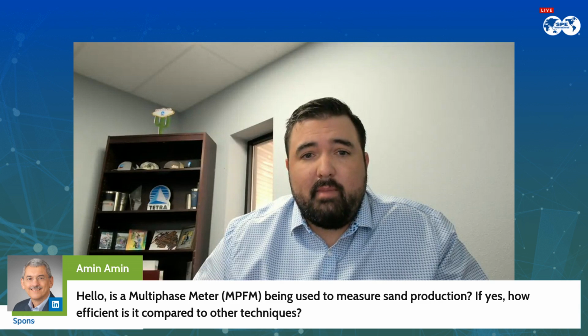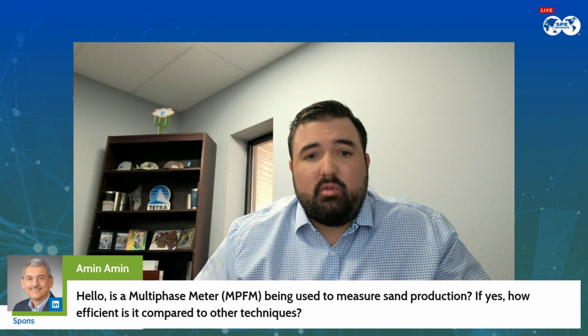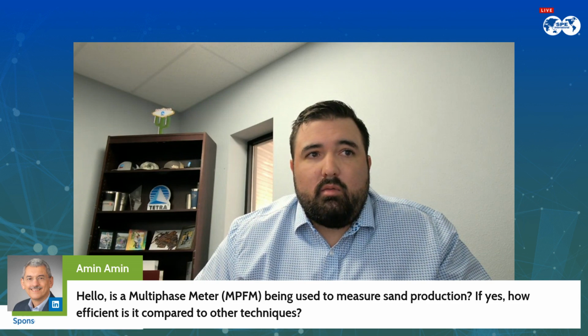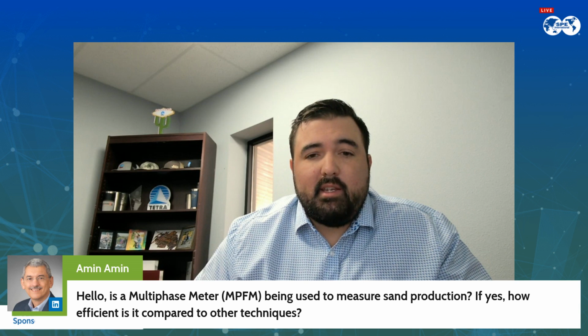Yeah, so we are currently not using a multi-phase meter to measure the sand production. What we're currently doing is utilizing our rotating wave basket to pull that sand out of the flow stream, send it to the basket, which utilizes load sensors to weigh that sand and drain the water off the sand, weigh that sand, and then capture that sand rate. With the erosive environment that we've seen in a lot of our shale plays here in North America, multi-phase meters have become a little bit problematic on our side.